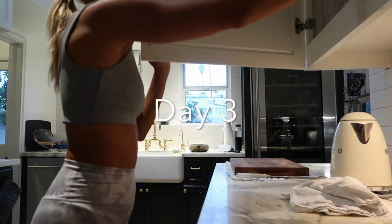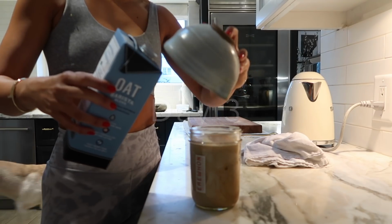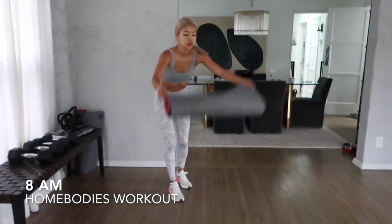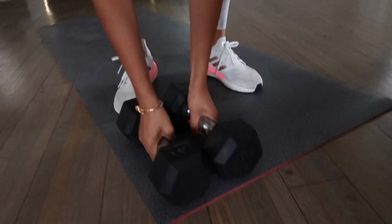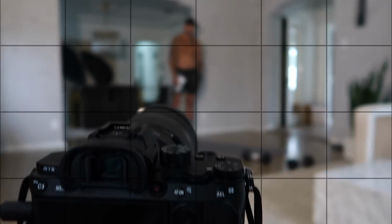Good morning. So it's day 3. We are going to get our workout done early today so we can head straight to the farmer's market before the lines get crazy. But first, we're super excited to film a new Homebodies workout. We do this every morning 7 days a week. I'm just getting all set up and let's roll.